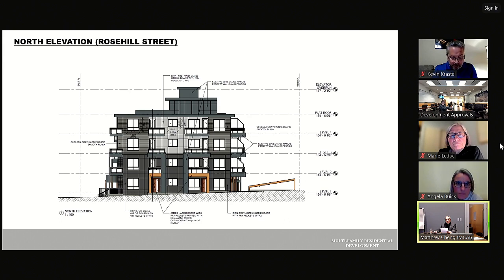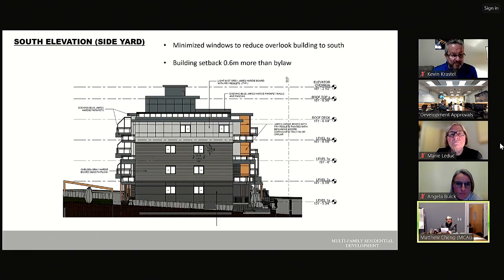You can see the trellis features on the right-hand side to screen the parking ramp from the neighbors. And this is the south elevation rendering. You can see the windows are minimized to reduce the overlooking chance to the building to the south. And the setback of the main building is 0.6 meter more than the bylaw requirement to enhance the separation to the building to the south.